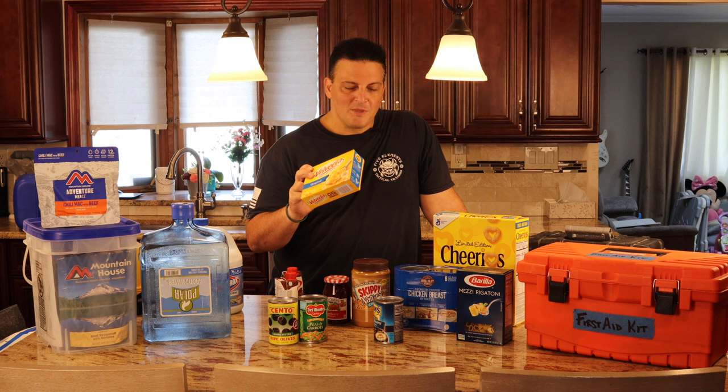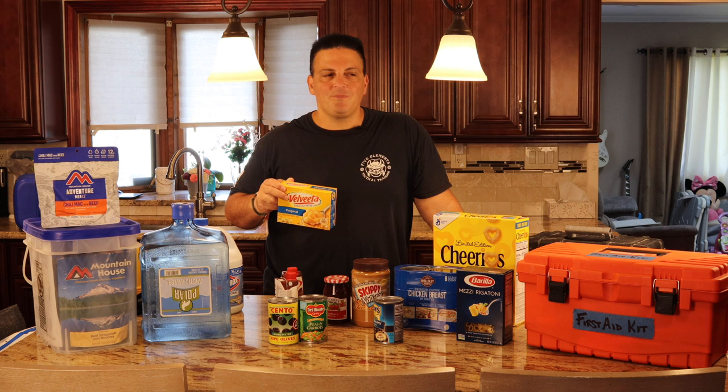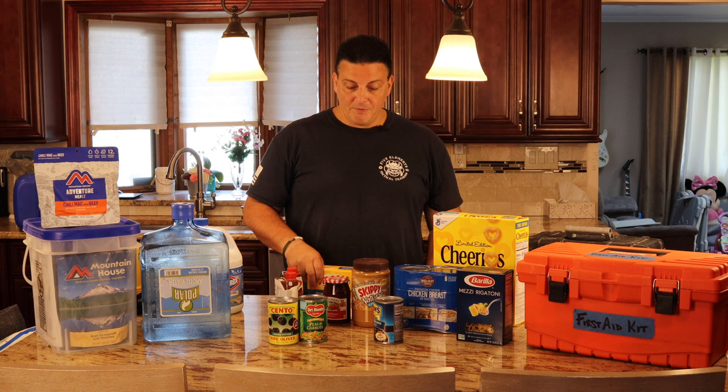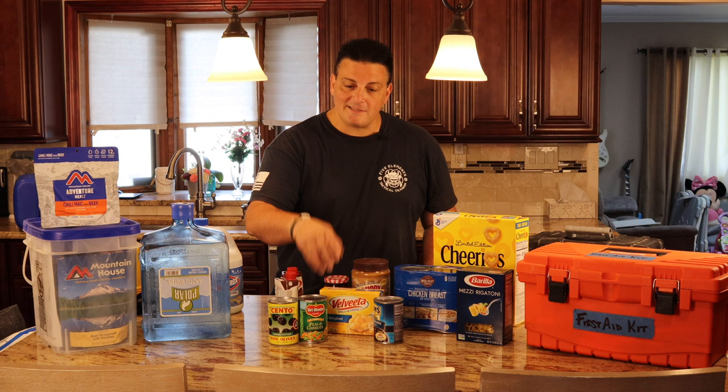If you had to get a pot out of your kitchen and make your own fire in the backyard or get the gas grill going, or if you had a camping stove or something, if you had to boil water, well, you could use this water, of course, right? Make some pasta or make some mac and cheese for the kids. Simple stuff.